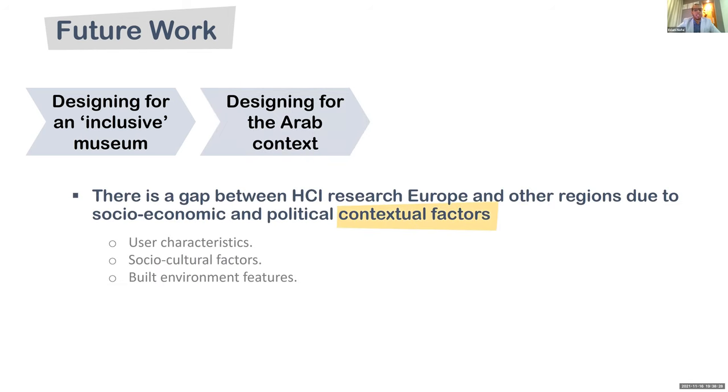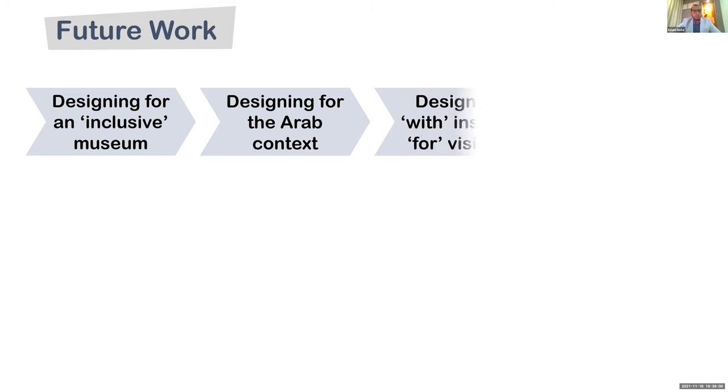And the second direction is designing for the Arab context. Future studies should investigate the influence of the contextual factors on Phygital heritage in other regions, such as the Arab world, such as user characteristics, socio-cultural factors, and built environment features. And the future of Phygital heritage in the Arab region might include raising community awareness about heritage assets and also empowering citizens to appreciate their own heritage in more experiential ways.